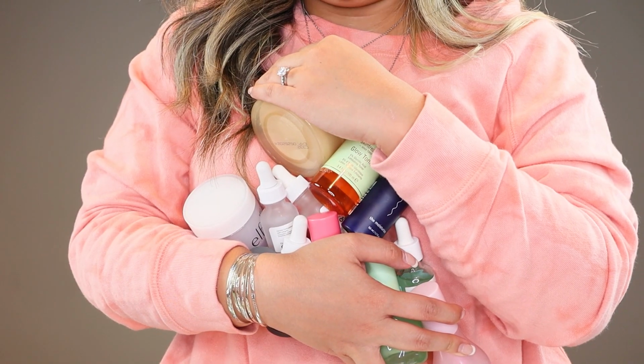So I'm not really sure how I want to approach this because I have a lot of skincare. Like, hold on. You can see I have a lot of products to go through. I am a little bit of a skincare junkie. Whenever I really like something, I buy a lot of it. Hence why I have so many foundations versus any other product in my drawer.